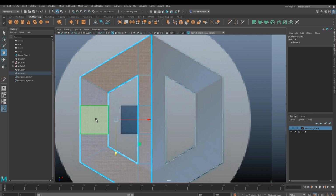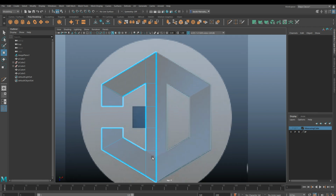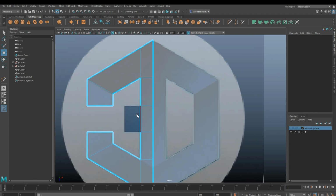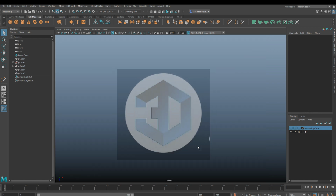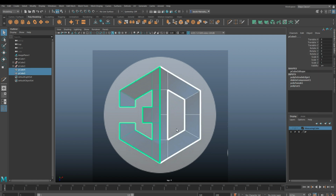Now I know there's a gap here, so I'm just going to click the face and simply delete it. And I know there's a protrusion here, so I'm going to click that edge, hold shift, hover over the arrow, and extrude that. All right, we got the makings of a 3 and a D, but we want to bring them together.